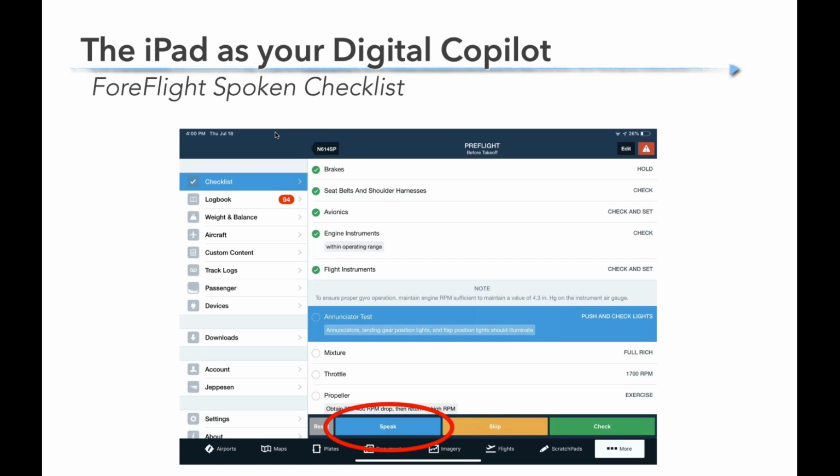Another digital co-pilot item is the checklist feature in ForeFlight. Many are aware, obviously, that ForeFlight does have a checklist, but you may not know it also has an audio feature. So it'll actually speak the checklist items to you, which can be very useful in the airplane, especially when you connect your iPad to your headset via Bluetooth or a wired connection. So it kind of brings more of a high-tech checklist item to your cockpit.